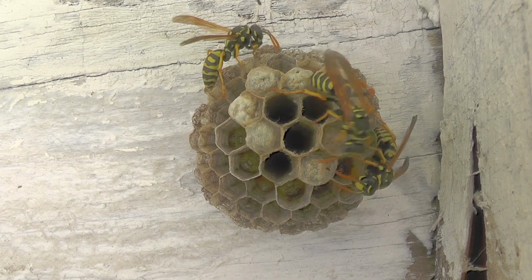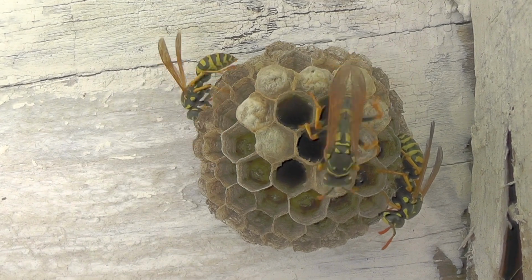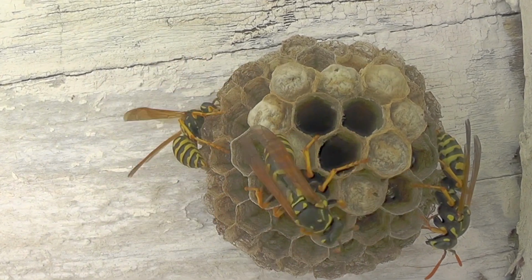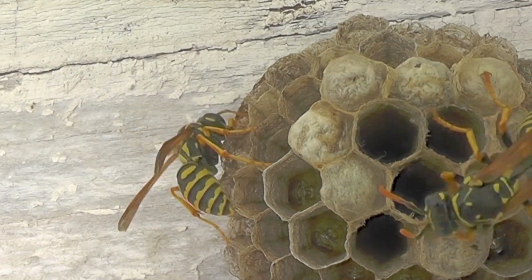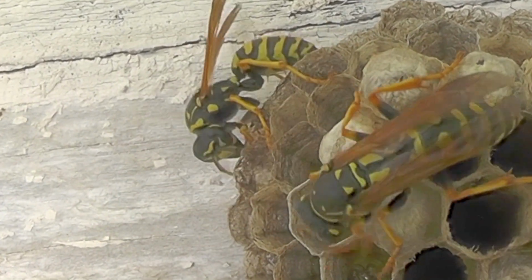Later on, another cell is built here on the upper left. So we'll show that to you in high speed. The nest is really in overdrive right now to grow and expand as fast as possible.